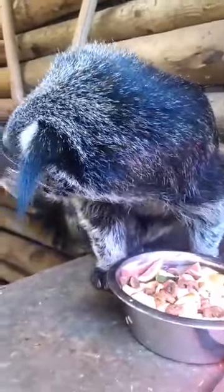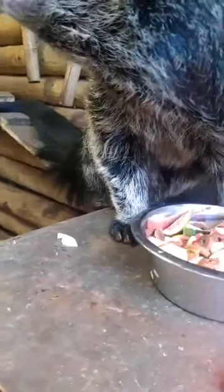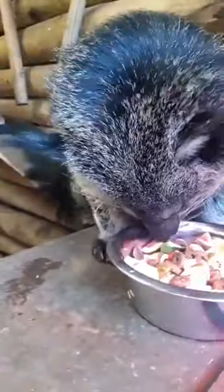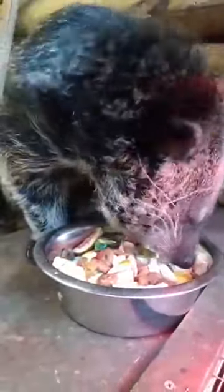They're found throughout Southeast Asia, from India and China all the way down through into some of the Philippine islands and Indonesian islands as well. So they do have quite a big range in the wild.